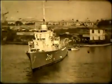And finally, just as he runs out of film, the soldier shoots another headland. Surely this is Gibraltar.